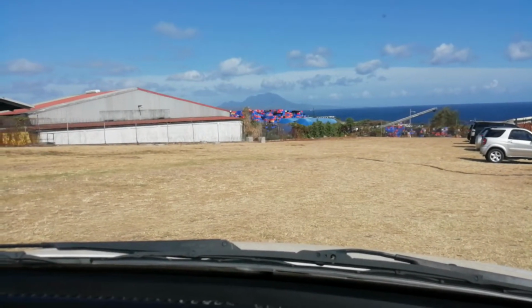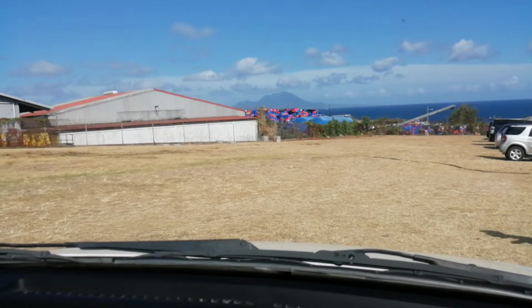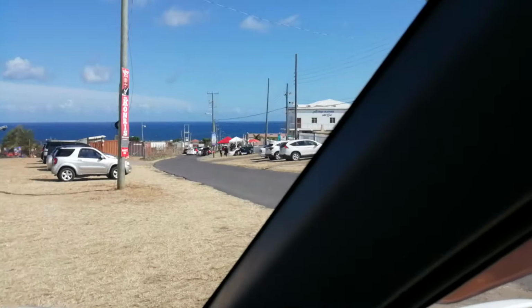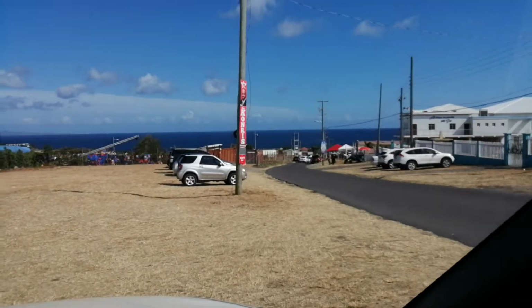I'm going to drive down here in a minute and just show you some of the buildings and stuff that's around here so you can get an idea of what it actually looks like.